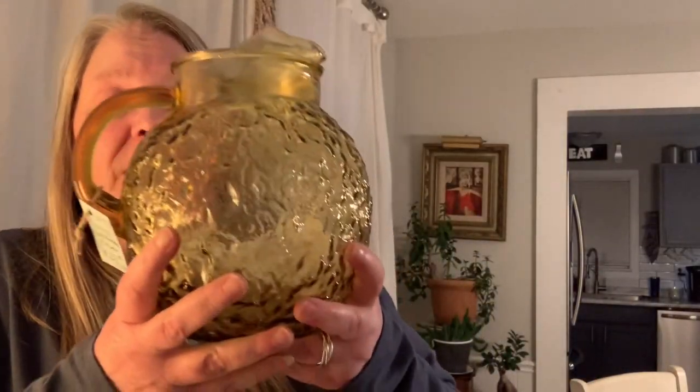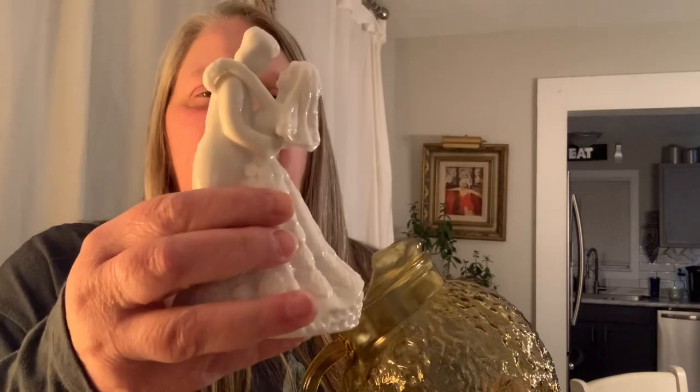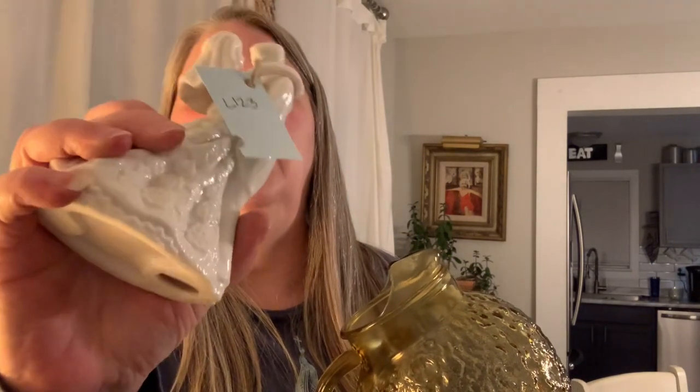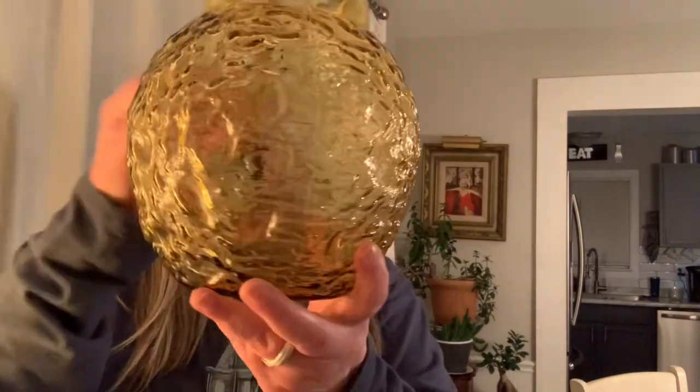So, one of my favorite pieces. Look at this amber jug. I got a lady in here. Not sure how I got her. Did I buy this or did someone give it to me? I feel like someone might have given this to me. It's probably 20 or 25 years old. It's a vintage cake topper made out of ceramic. Pretty nice. But back to the amber pitcher.